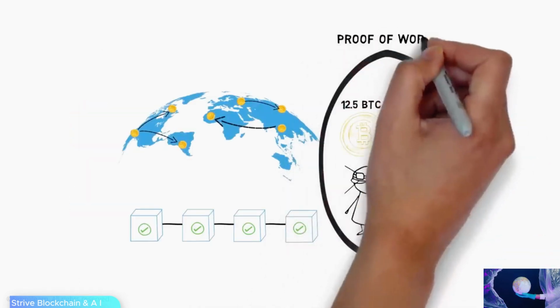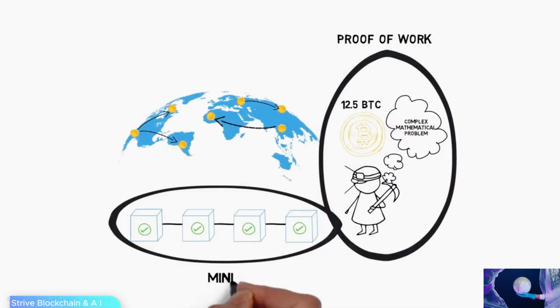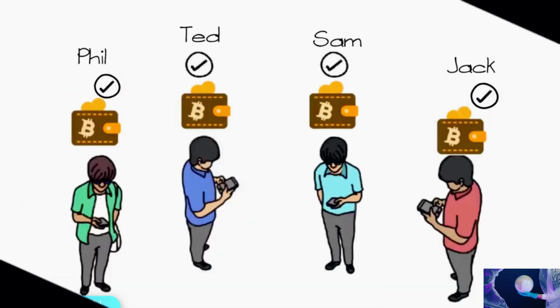Now that you know about blockchain and its important concepts, time for a small quiz. What is the concept of blockchain that ensures data cannot be altered by any of the users within the network?